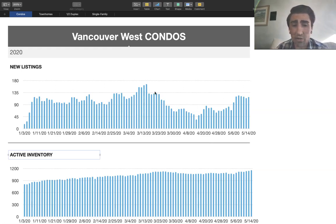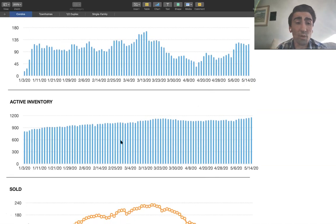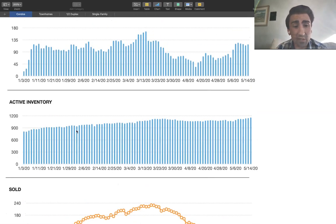So here, we see the new listings fall off a cliff pretty much, and we have seen things start to pick back up though, as the sentiment has begun to improve with the economy starting to reopen, and just people being a little less fearful now that we've flattened the curve. So you can see inventory building on a pretty steady trajectory to that high point in March, and then it kind of comes down a bit again, and now we're seeing it start to climb.